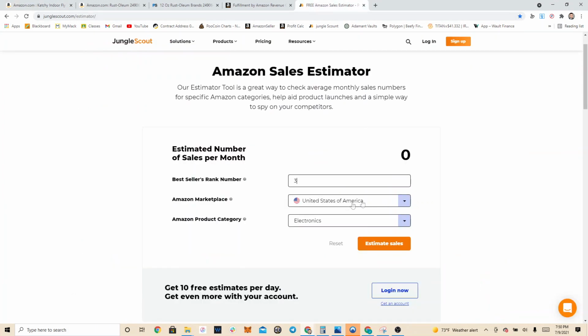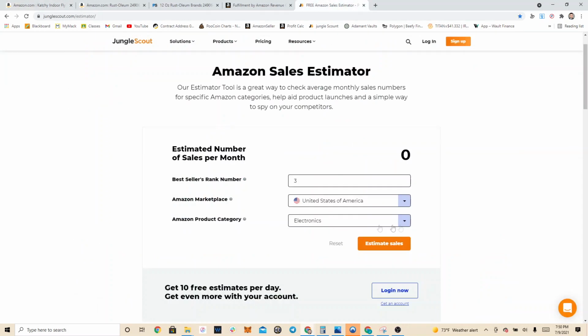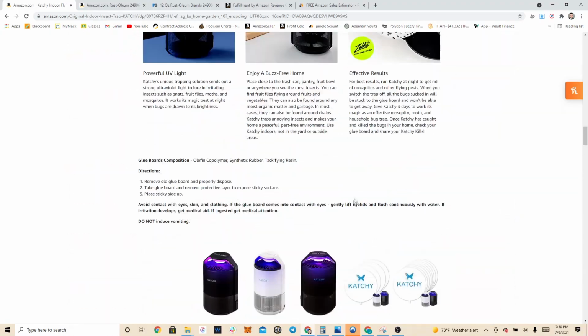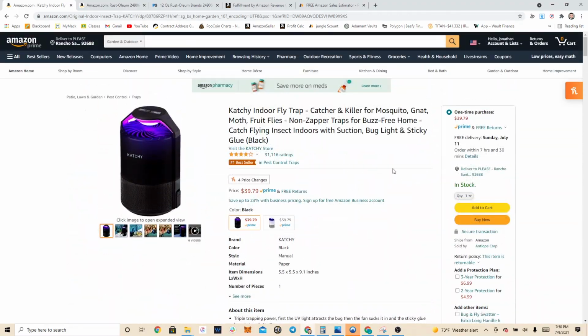Come back here. We're in the United States. This is the United States market. Amazon product category. We said patio, lawn, and garden. Here we go. And estimate sales. So this specific product sells 63,000 times a month. That's insane. So this one fly trap has crazy potential.